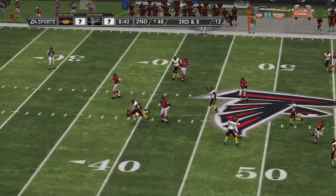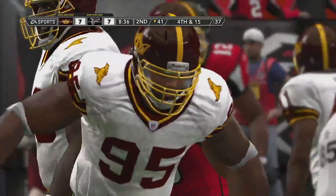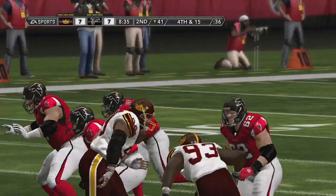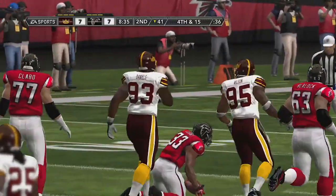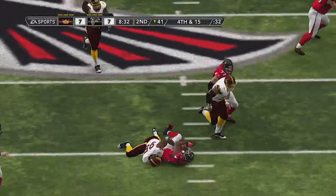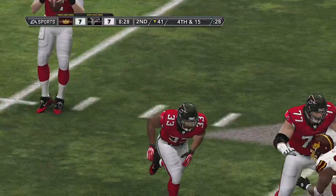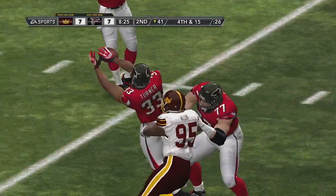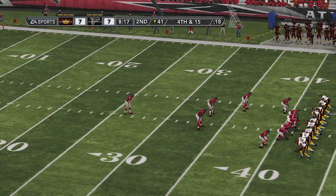Flips it out short, and he's able to hold on to it. They lose 7 yards on that play. You got to give the defense a lot of credit on that one. They made a little correction at the line of scrimmage, and they had that play pegged right from the start. It's fourth down. The Falcons lining up to punt.